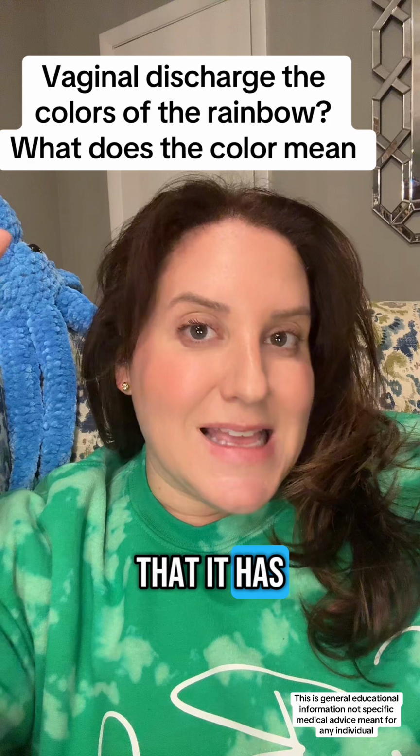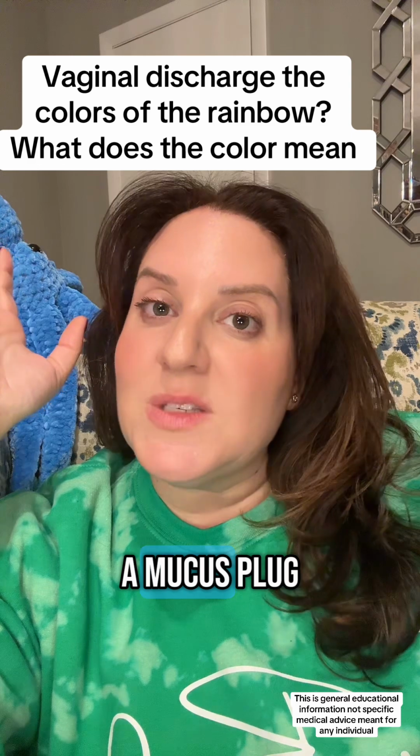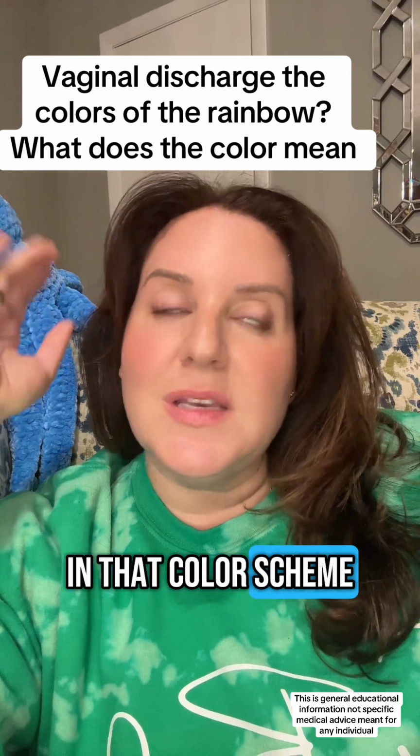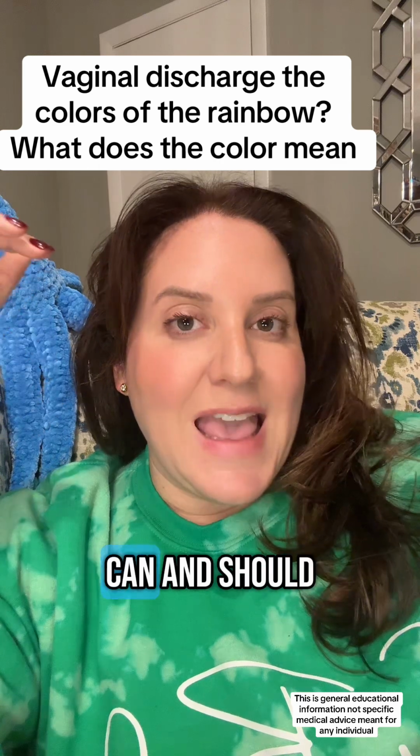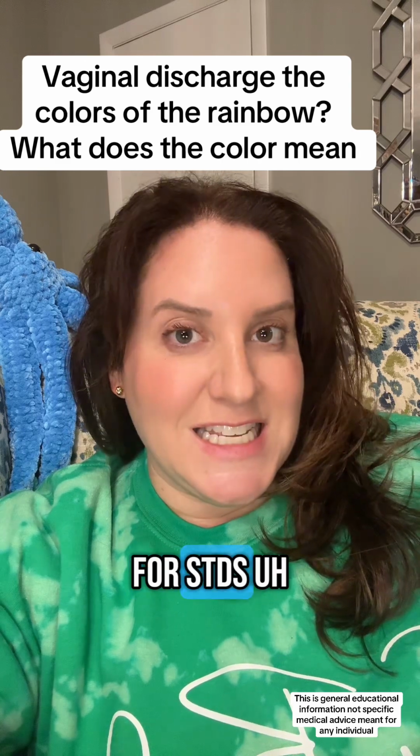It doesn't mean that it has to be. I will find normal discharge every once in a while. If you're pregnant, it could be a mucus plug that is also in that color scheme, but otherwise they can and should be tested when you have discharge in that color range for STDs.